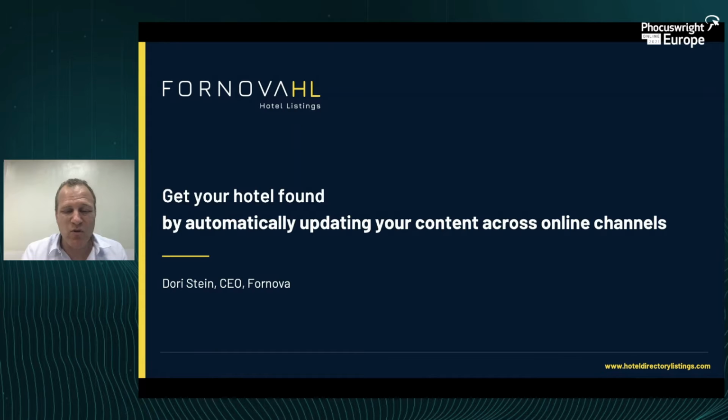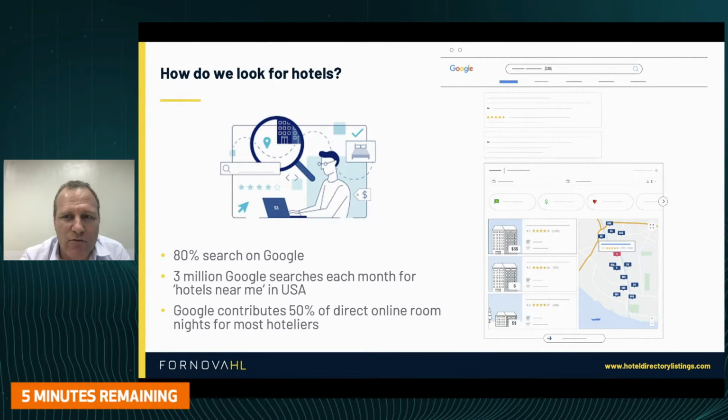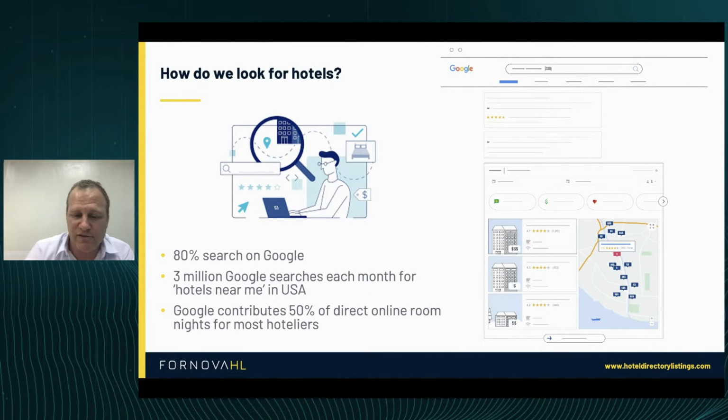Let's start with something you all probably know very well, actually. How do guests search for hotels? They mostly all go online, and approximately 80% of them search on Google. In the US alone, there are almost 3 million searches each month for hotels near me. In fact, on average, Google directly contributes, in the form of organic and paid marketing referrals, to over 50% of direct online room nights for most hoteliers.